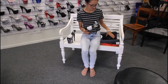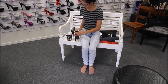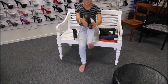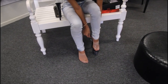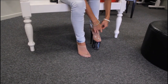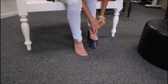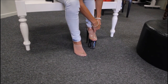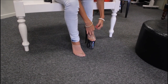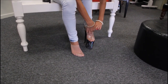They come in bags, keep them nice and protected. Alright, let's see how they go. Super comfy already. They got the nice clear strap on them, so you can paint your toenails, show off your toes, all that sort of jazz. Even if you got foot tattoos, show off your foot tats, why not? You wouldn't have gotten tattoos if you didn't want to show them off. So these shoes would be perfect.